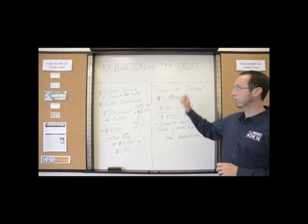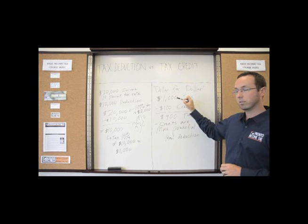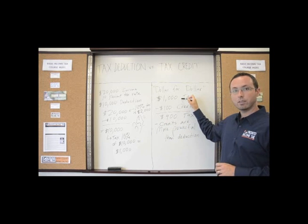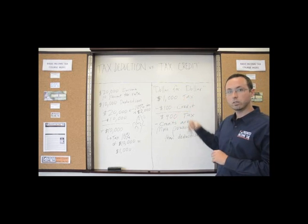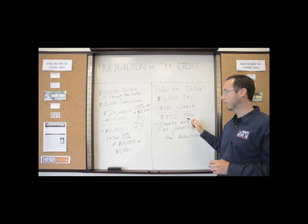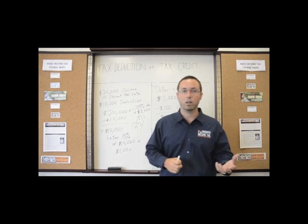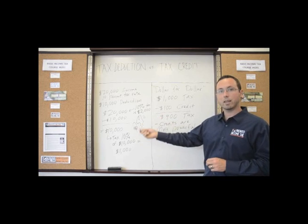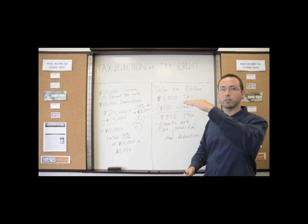Okay, so this side of the board is a little bit simpler overall, and you can see that once you arrive at this $1,000 tax number, a simplified example, $1,000 of tax here. If you have a $100 tax credit, that $100 is going to directly reduce your income tax in a dollar for dollar fashion. You're now going to be left with $900 of income tax that you owe. Okay, so dollar for dollar tax benefit. And tax credits, because of this dollar for dollar benefit, are overall more powerful than tax deductions, because with a tax deduction you're just making a percentage of your deduction. A credit, you're actually making a dollar for dollar tax reduction.